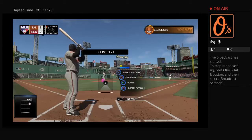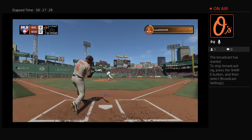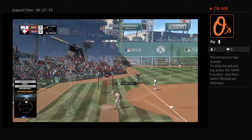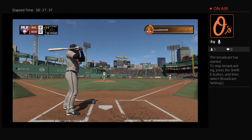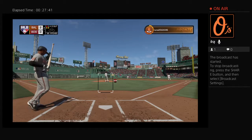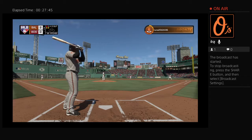Ready once again, Jonathan Schoop. He'll lead it off here as we begin inning number 7. In front of the changeup, and he can't keep it fair. 2 strikes on him now. Set to deal on a ball and 2 strikes. I had him lunging there as he's just able to tap it foul at home plate.